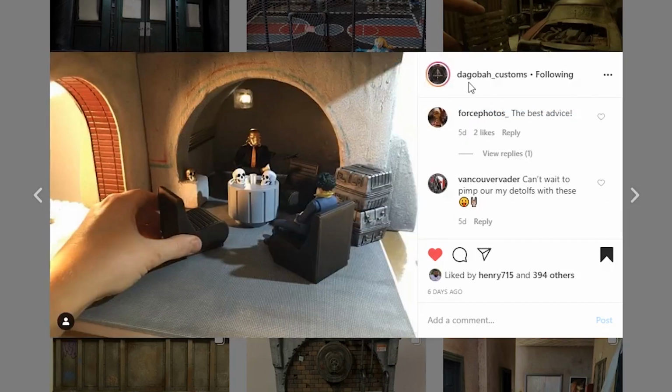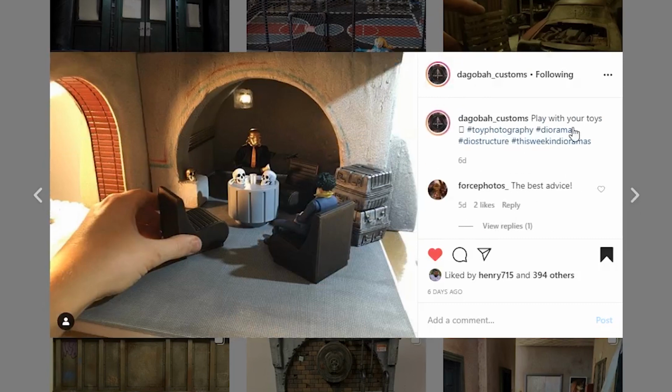Here is a single picture coming from Dagobah Customs. This is a Star Wars display piece. What do we got here? Not much detail or any other information about it. I think you might be able to hit them up for some custom work.